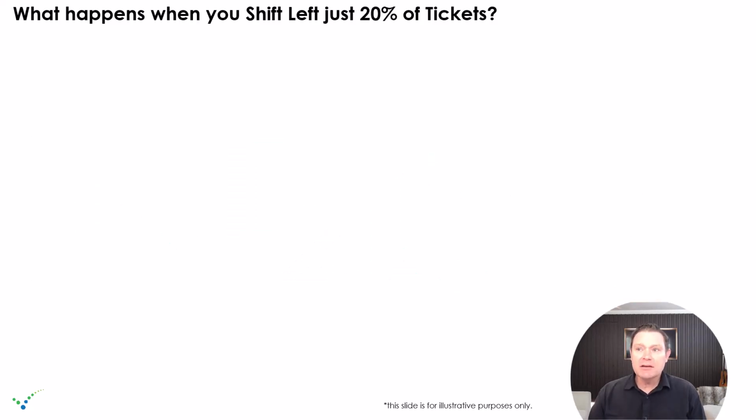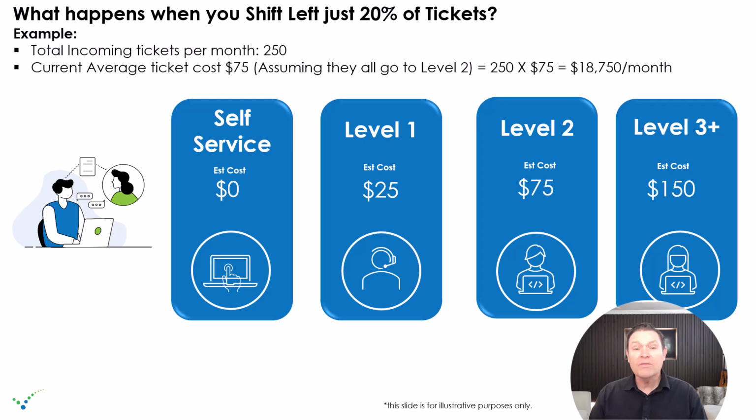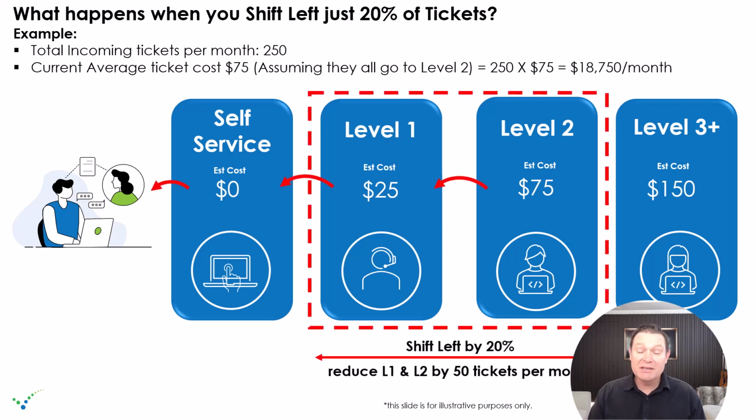So what happens if you shift left just 20% of your tickets? Well, here's an example where I've got 250 tickets per month, and let's say an average ticket cost is $75. Assuming that they're all going to level 2, it's a cost of just under $20,000 a month. Now, if you were just to reduce that by 20%, moving from level 2 to level 1, and even moving them from level 1 to self-service, that's 50 tickets a month.